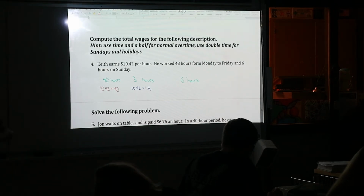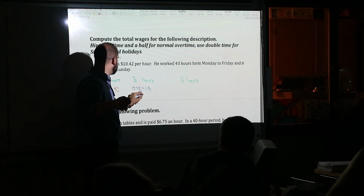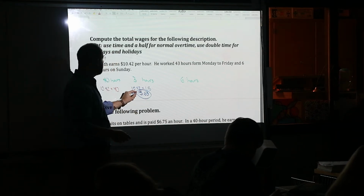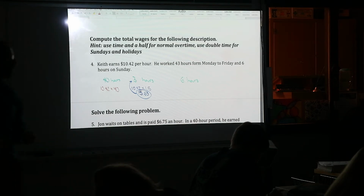Anyone know what is 10.42 times 1.5? So this is time and a half. And then you'll have to multiply it by your 3 hours, because you have to figure out that new pay scale when you're working overtime. Yeah, that seems about right.